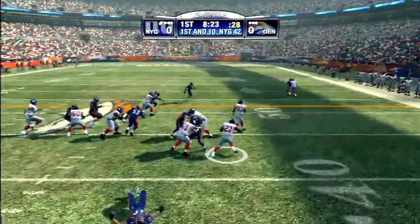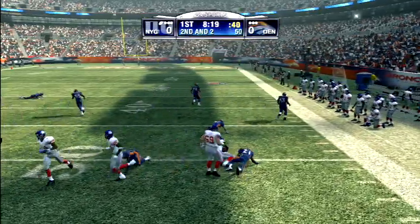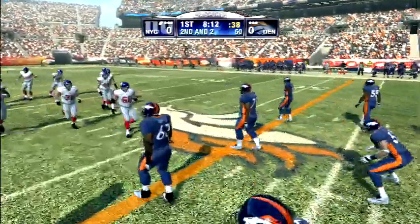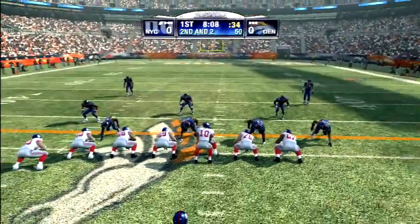Again, he'll get the call. And he dropped him in the open field. Nice blocking on the counter. He was able to pick up around 8 yards. Screen here, screen left. Manning lines up under center. 2 tight ends in the formation.